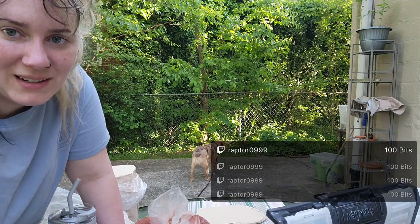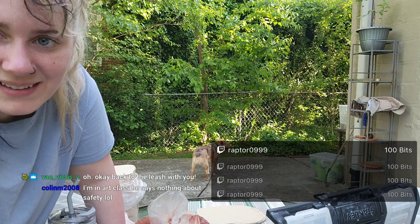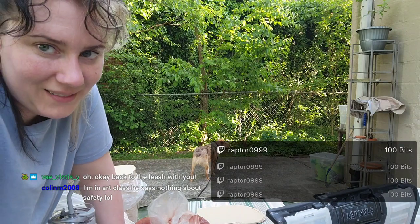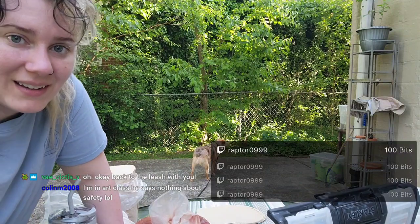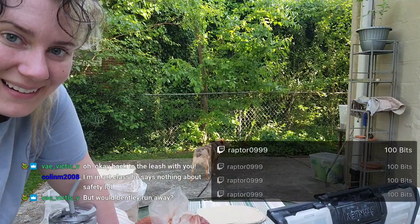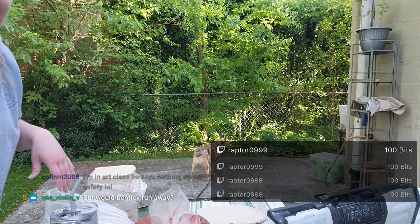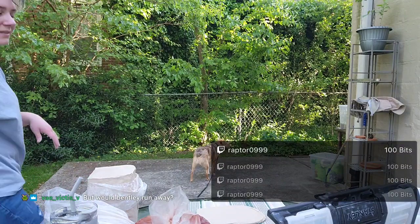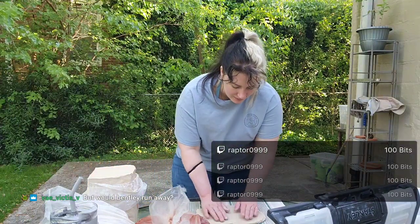All those years of painting and nobody thought to teach us that pigments with lead in the name are toxic, for example. That's not good. Okay, back to the lead right. I'm in my art class, he says nothing about safety, that's crazy. But would Bentley run away if he saw a squirrel? He probably would, yeah.